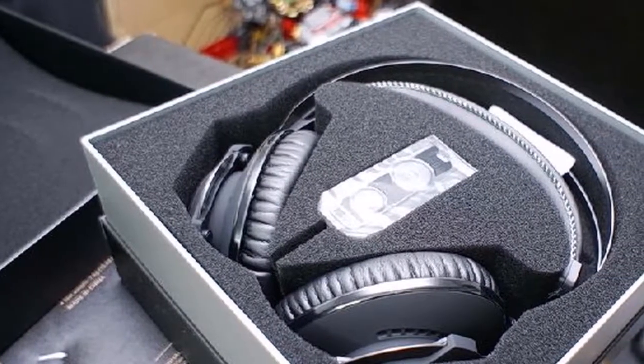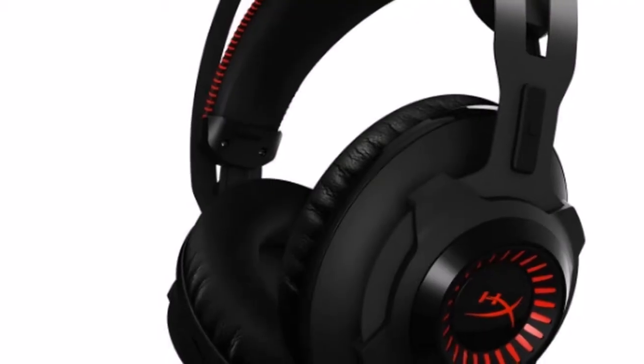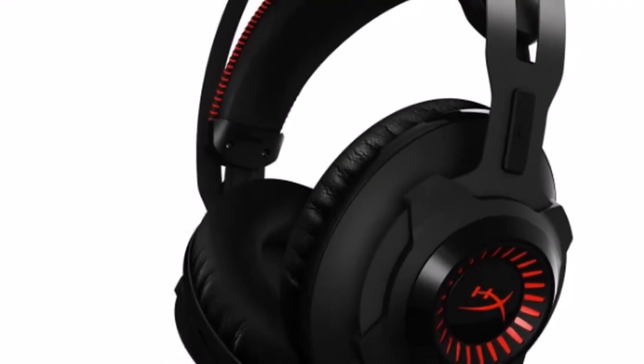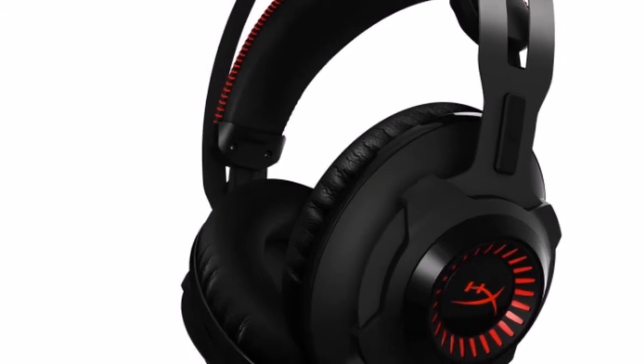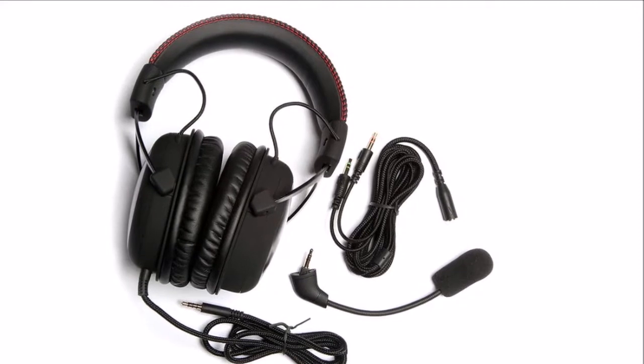If you're serious about gaming, you need a headset that will give you the maximum competitive advantage. The HyperX Cloud Revolver line is premium-grade gear, meticulously designed to meet the demands of the elite PC or console gamer.